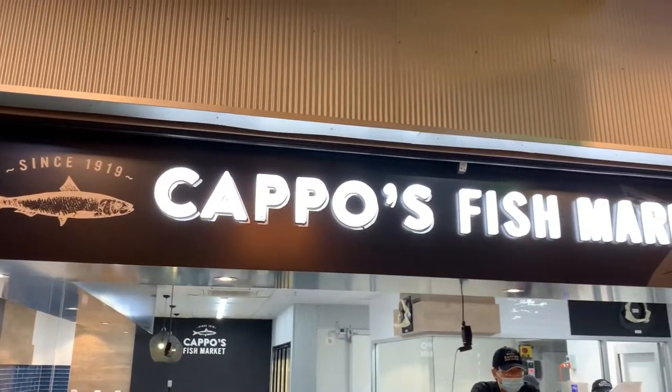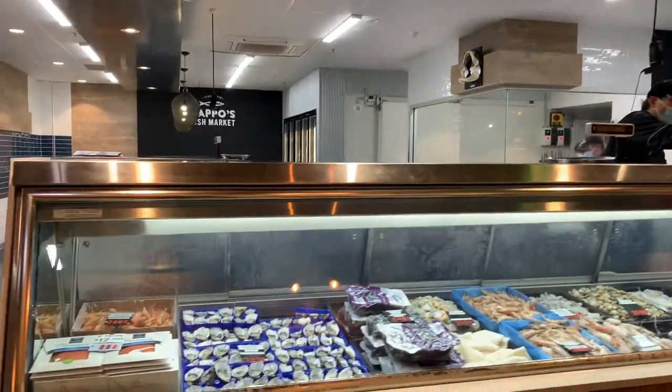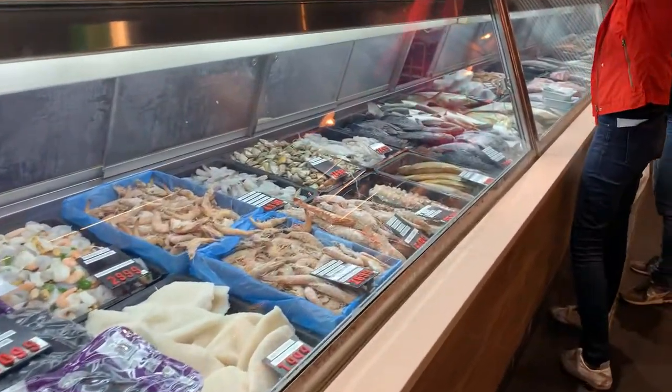The last shop we are visiting today is Kapos Fish Market. There are a variety of seafoods available in this shop. You guys can have a look at them.